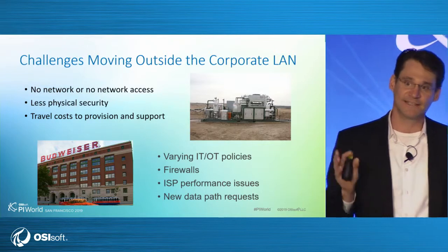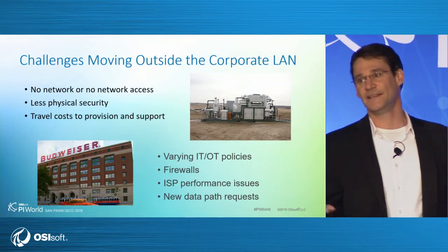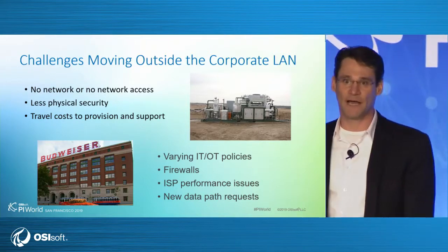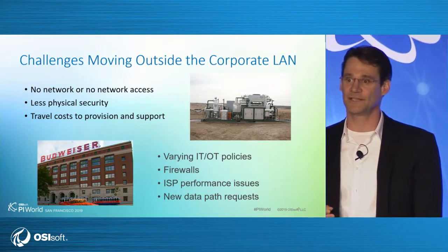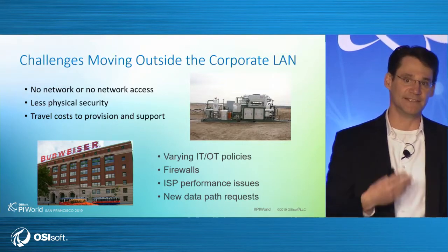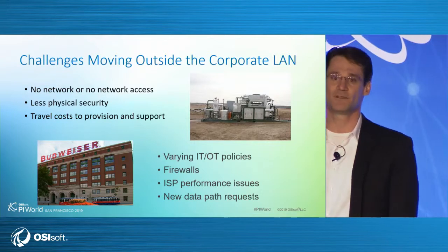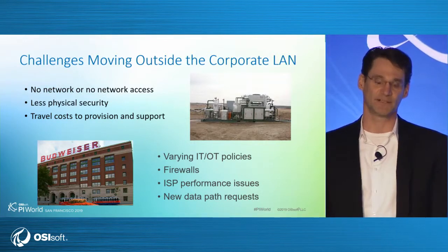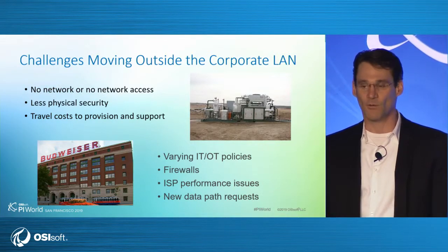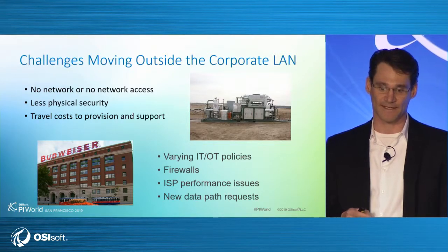You're also going to need to consider varying IT policies. You're going to run into situations where the IT department isn't happy about the remote connectivity solution. So you're going to need to pick a communication partner that's willing to visit and meet with those IT professionals to get to the point where they're comfortable with the technology and the security built into the system. Firewalls are always an issue. Outbound firewall technology is key. We'll talk about that a little bit later.